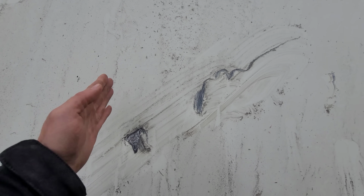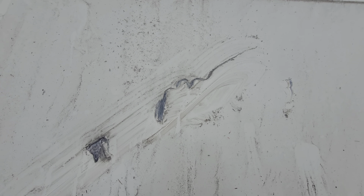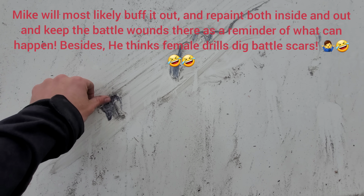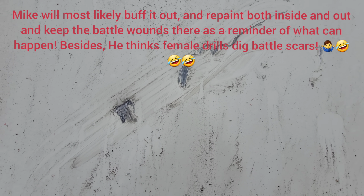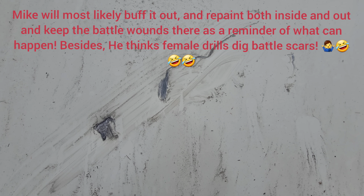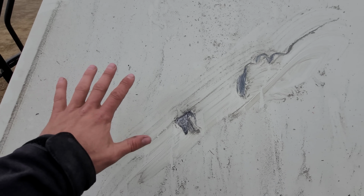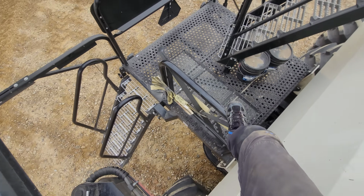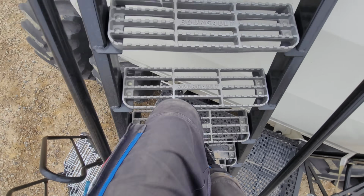So we might just cut this piece out, maybe get a new piece welded in. We're not sure what we'll do, or maybe we just grind it all off and repaint it. Not sure. But this is actually fairly minor. Yes, it's painful for a guy that likes to keep everything nice and clean, and it's painful for the driver. This is not a good situation, but we're going to make light of a bad situation. It could have been a lot worse, because the glass is always half full.